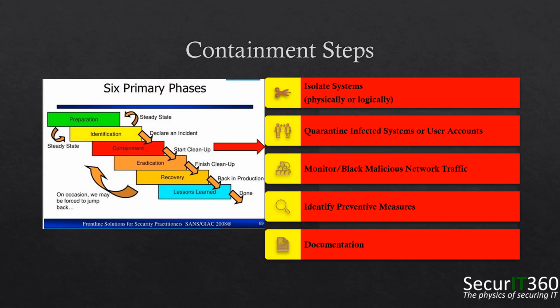So, quick review. Here we are looking at the primary phases of incident response. We moved on to the containment phase. Some of the steps we may take in containment are system or network isolation, and system or user account quarantine. We may monitor the network for malicious traffic. We may uncover preventive measures that will help keep the threat actor out once they're evicted. And this could be things like blocking access to certain applications or IP addresses that we've detected during our investigation. And of course, our friend and ally, documentation. We need to keep track of what we've done so far in a concise manner.